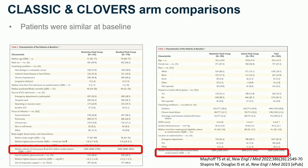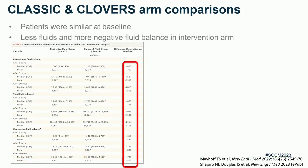And the same was true of the median fluid that was given in the CLASSIC trial, in the CLOVERS trial, excuse me. However, less fluid and a more negative fluid balance was also achieved in the restrictive arm for the CLASSIC trial. Again, this is compared to standard control, so they needed to justify that what they were hoping to find was actually what they found.